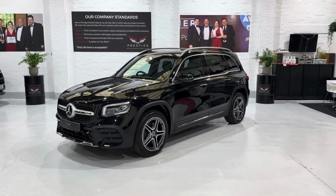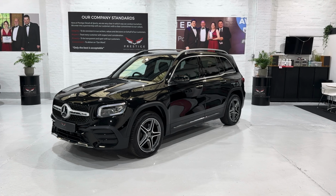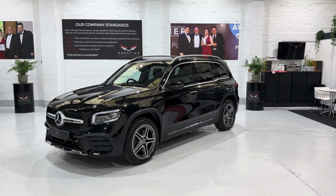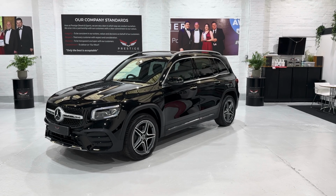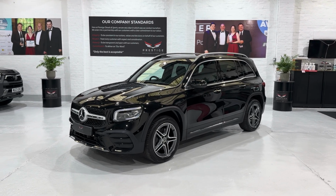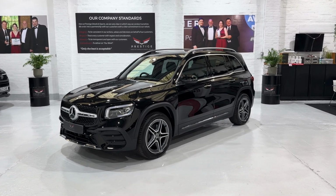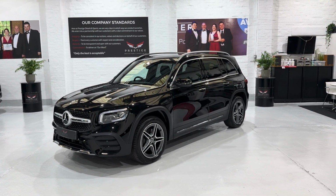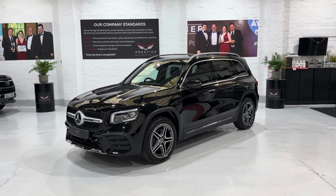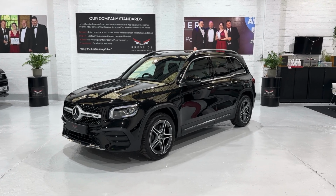Now, as always, the vehicle has been fully machine polished. The vehicle has also just been serviced. It had been serviced once with Mercedes, and then we've just done the next service, which has all been uploaded onto the car and also onto the Mercedes platform using all approved oils with the right spec, etc. Now, the car's also just covered 11,800, I think, and 31 miles. But we'll see a bit more of that when we jump in the car.